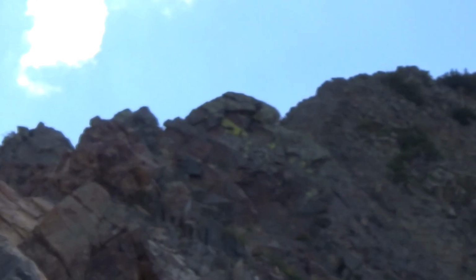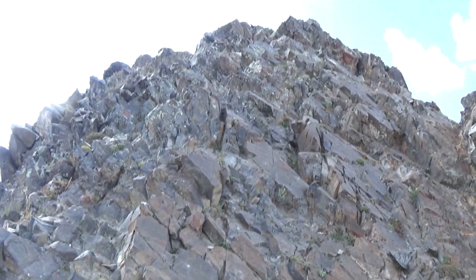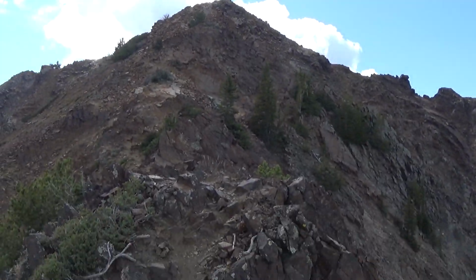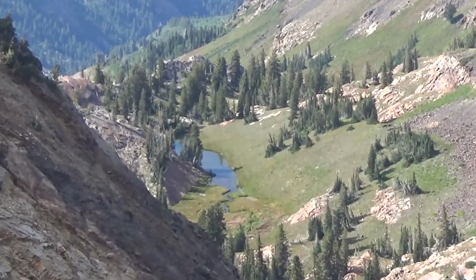Here we are going up. The trail does seem like it wants to go on the ridge, but just stay on the side. I got a little lost, not lost, but sidetracked a couple times. So just stay on the downward side. Most of the time it will take you where you need to go.